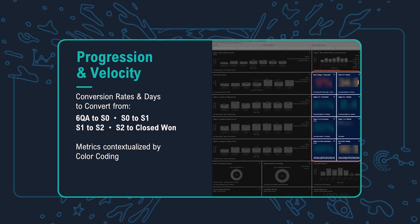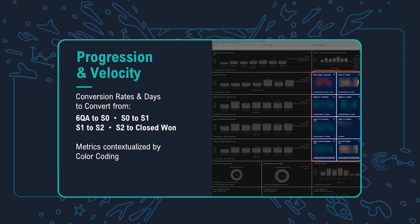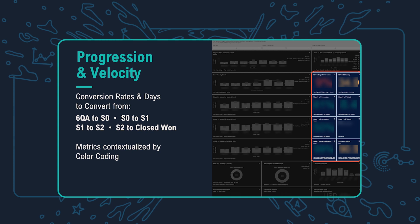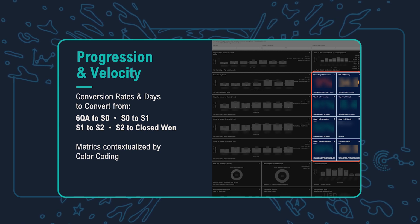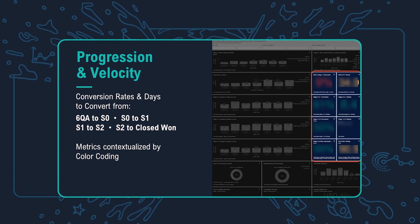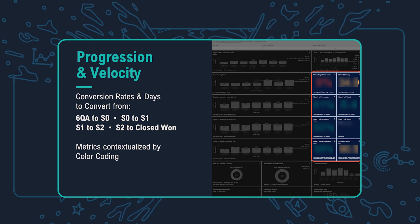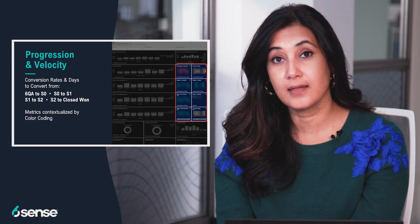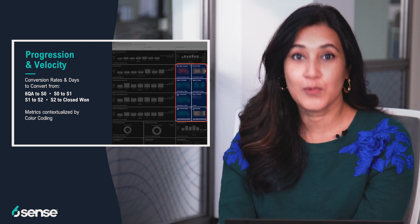Wonderful. But you could be hitting all your monthly goals. If it's taking you twice as long to do that, there's a problem. And that's why we focus on the conversion rates of our opportunities in our pipeline from stage to stage, as well as the velocity at which it's moving, the number of days it's taking to move from one section to the next. And those metrics are, again, contextualized by color coding, because we know what good looks like. We know that the average time it takes from stage 1 to stage 2 is X number of days. And so if we are trending in the wrong direction, that particular component on the dashboard will show up as red.